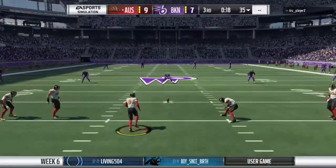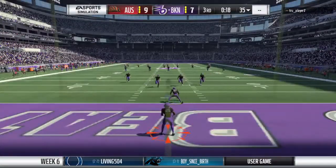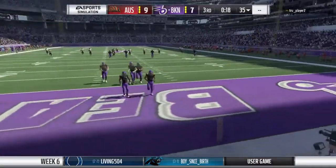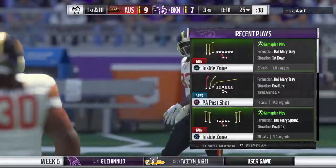Prater now will send it away following the made field goal. And this will be a touchback as that sails over the end line.